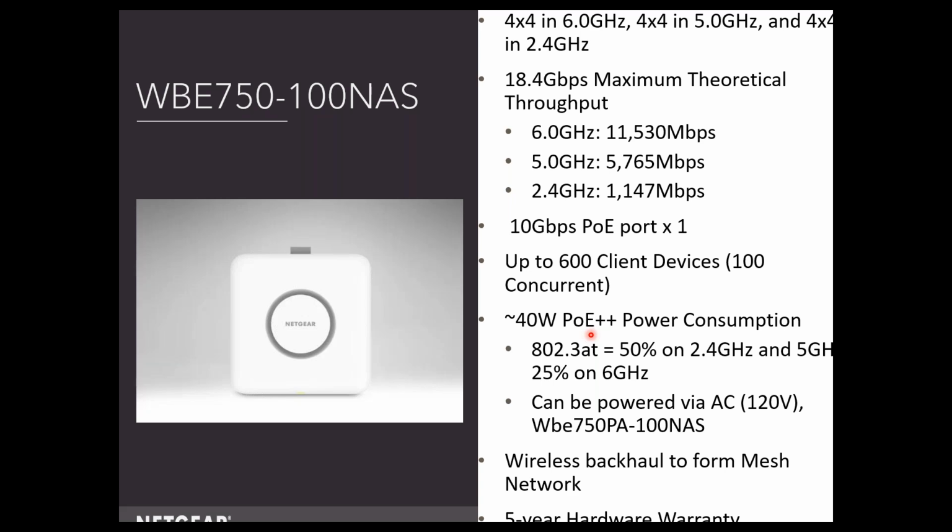Now it can operate if you're like, hey, I don't have a PoE plus switch, I just have a standard PoE plus, the 802.3at. It will work. Just expect some reduced performance: reduced 50% on the 2.4 and the 5, and then it also reduces to 25% on the 6 gigahertz. Rest assured, this can still be powered via AC. There is a PA version, which means a power adapter that this comes with. Of course, this also has the capability to do wireless backhaul and some sort of meshing with other access points. And of course, there's your 5-year limited lifetime warranty.